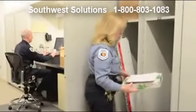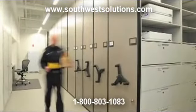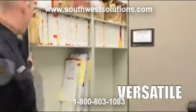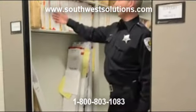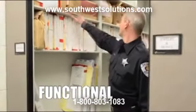Here at the evidence property storage room, this is where we keep all our evidence and property. This one in particular, we had customized to our specifications. As you see on the bottom, we have all our long guns, which we package in long gun boxes. And above that, we have our handguns, packaged in individual handgun boxes, which is specific to our needs.